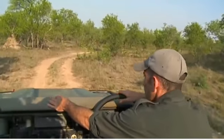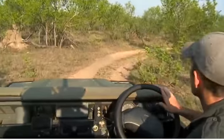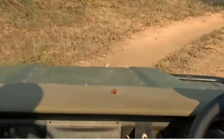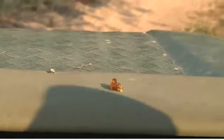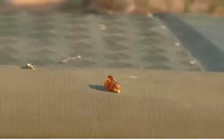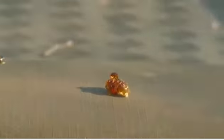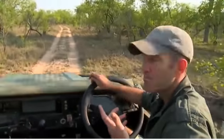Now on the dashboard there is something that might be described as amber. It is a little bit of tree gum that comes from a combretum tree or bush willow, and you can see it glinting beautifully there in the morning light. And I just want to try and eat some and see what it tastes like. This, of course, is the premise behind that Jurassic Park film.